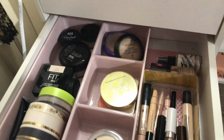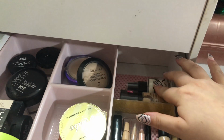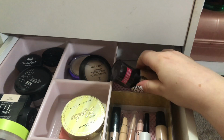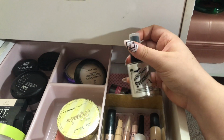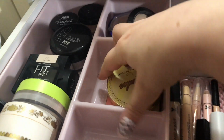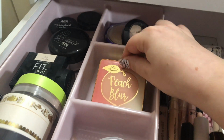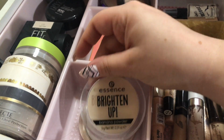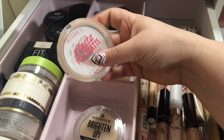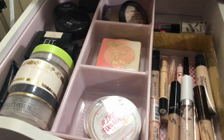Now the second drawer, I have my face powders and some concealers. I have an extra little foundation back here that doesn't really fit in my spinning tower. And then I have the Mana Panic Dream Tone. From Wet n Wild, a Physicians Formula, I have the Too Faced Candy Banana Pudding, the Too Faced Peach Blur Powder, I have the Essence Brighten Up Banana Powder, and this one from Rimmel, the Insta Fix and Matte. I actually really like this one.